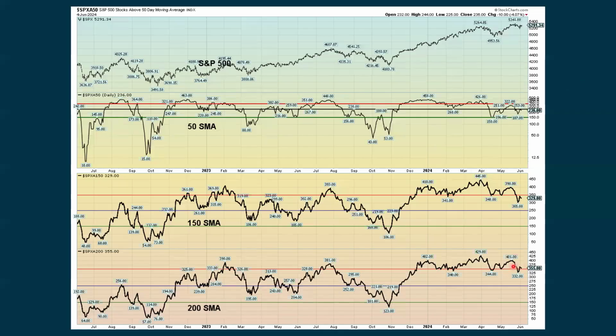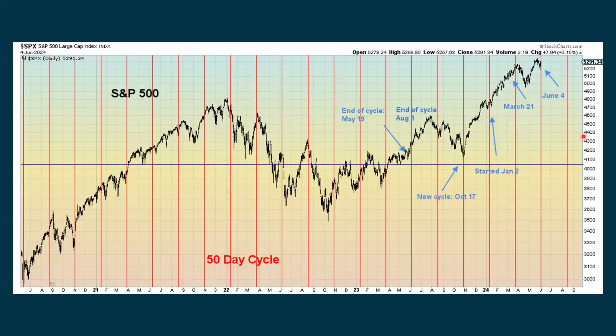And I put the 200 period moving average study back on the list because we're slightly above this red line. We're no longer extreme with the 150 moving average study. And I think we started a new cycle on June 4th. So now this begins a new 50-day cycle.